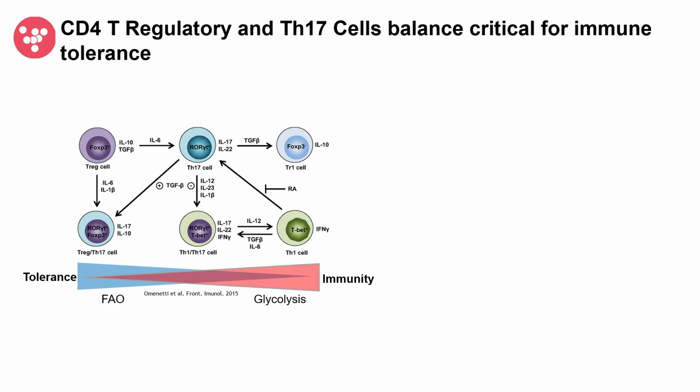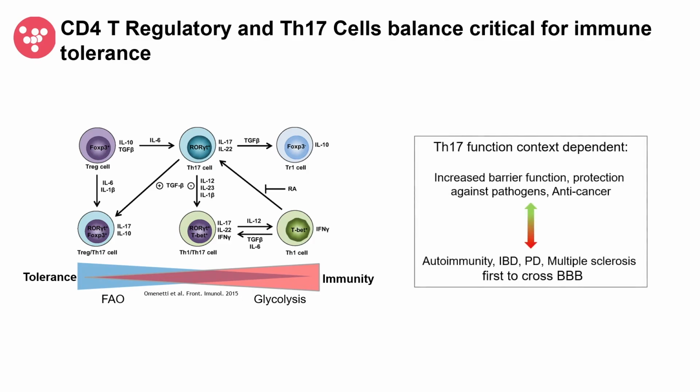But the take-home message from here is essentially that when we talk about CD4 T cells, those are not black and white populations, but rather they're all on a spectrum. Th17 cells can become Th1 cells. Th17 cells can become tolerance-promoting cells. So it's not so black and white as we often read in papers.